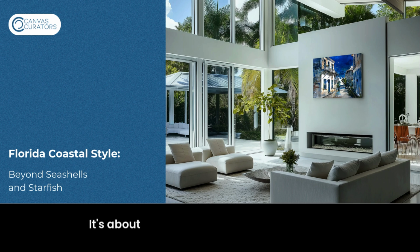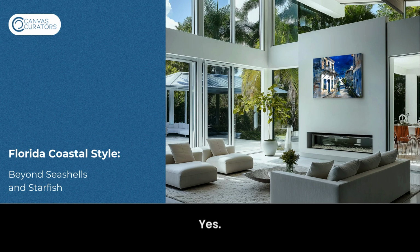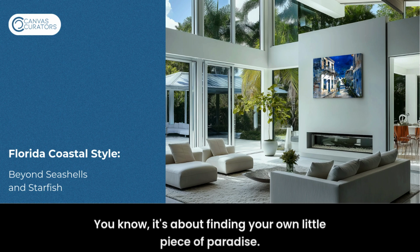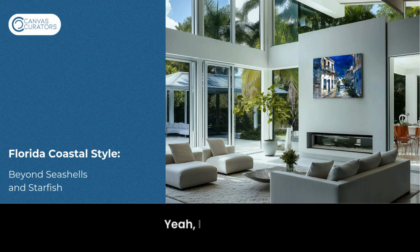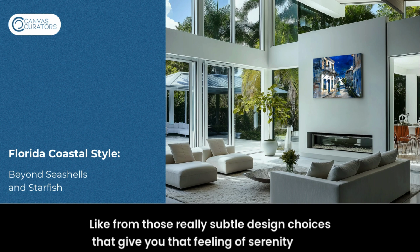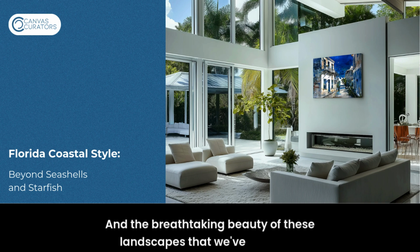It really is. It's about slowing down, appreciating those simple pleasures, connecting with nature. It's about finding your own little piece of paradise, whether it's a huge beachfront property or a cozy little cottage. I love that. Wow, we've covered a lot of ground today. We really have. This deep dive has been such a journey, from those really subtle design choices that give you that feeling of serenity to the incredible stories of the Highwaymen and the breathtaking beauty of these landscapes that we've explored.